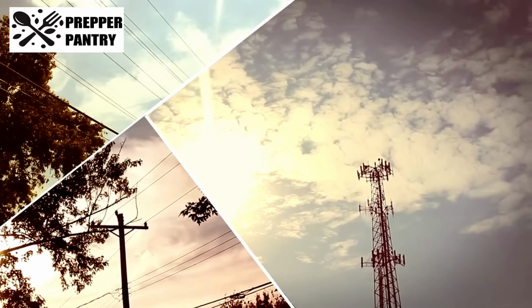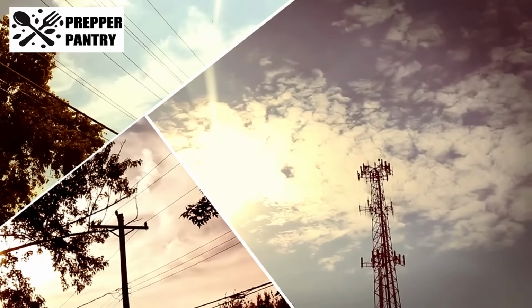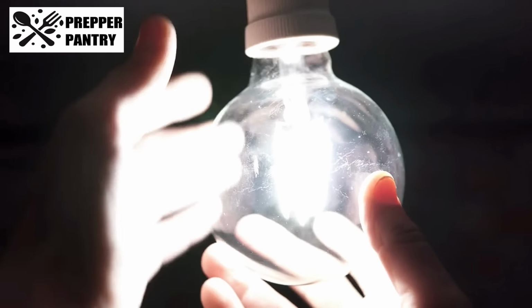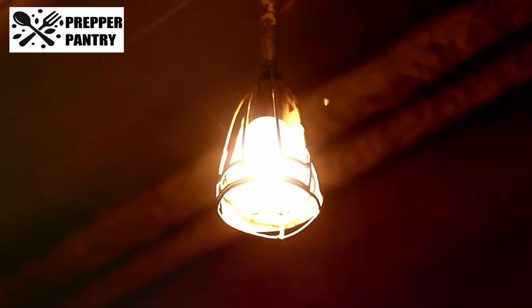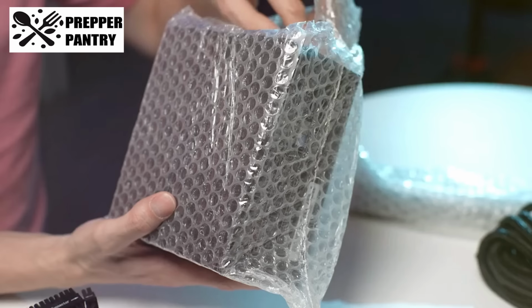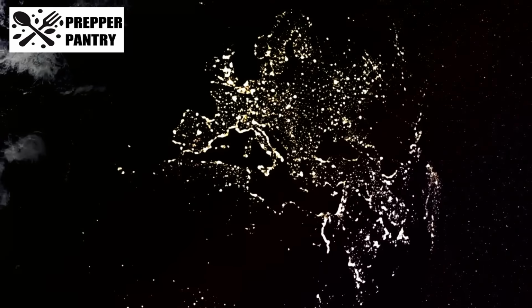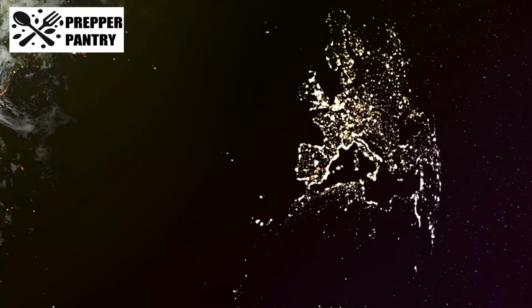In 2024, the U.S. power grid faced 346 major disruptions. That's nearly one blackout every day. Right now, you're probably watching this on a charged device, in a well-lit room, maybe with your fridge humming in the background. But here's the shocking truth. Experts are warning that 2025 could bring the most severe grid challenges we've ever seen.